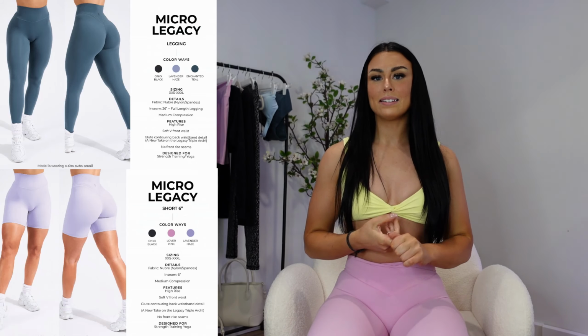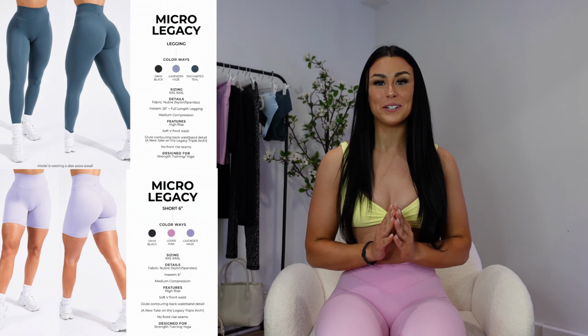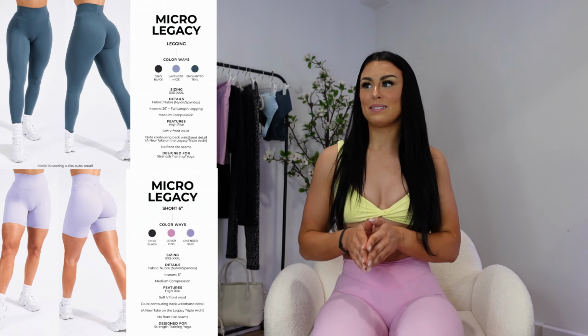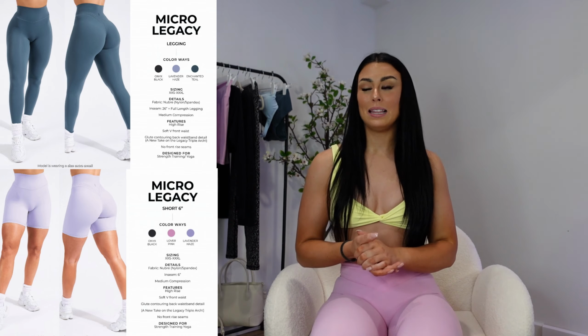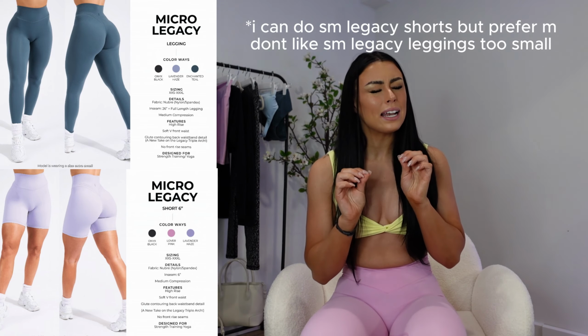So the Micro Legacy leggings and shorts, this is one thing that I was really waiting for a new size to do this review, because I got size medium because that's a comfortable fit for me in the regular Legacy. Could I do a size small in the regular Legacy? Sure. They dig in just a teeny tiny little bit, but I can do it. But for the Micro Legacy, I was like, okay, I'm just going to stick to my regular size and it'll be fine. These fit much bigger than the Legacy. So I think that a size medium Legacy fits kind of like a small medium, but a size medium Micro Legacy fits like a true medium in my opinion.